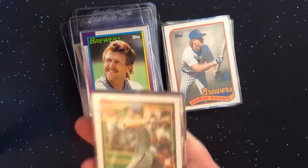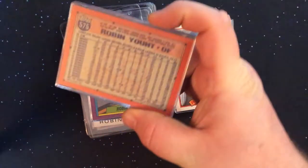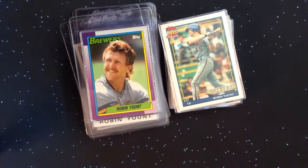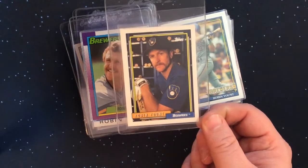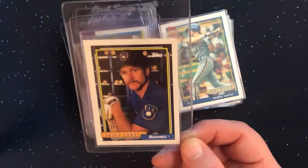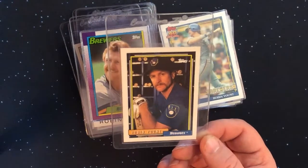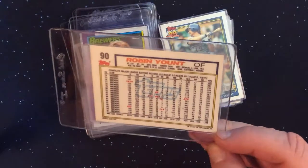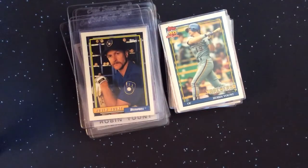And then the 91. So we're getting towards the tail end of Yount's career. By the time 92 rolled around, I was getting close to the end of when I really was collecting cards. 94 was the last year I collected any significant number of cards, which is also a strike year. Also about the time that I started getting more interested in other sports, basketball in particular, though I never really collected many cards for other sports. Here's the 93 Topps.